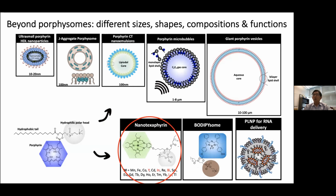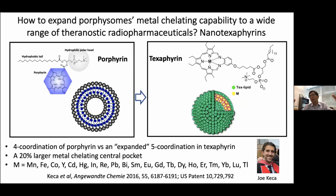This is about radiopharmaceuticals. As I mentioned, porphysome can chelate a radioisotope like copper-64 for PET imaging. But porphyrin as a molecule, a chelator, is not a very good chelator for many of these very exciting radiopharmaceuticals, like lutetium, yttrium, terbium, and all these. The reason is that the porphyrin ring is not big enough to hold this, mostly a 2+ very stable cation. But if you have a 3+ ion, it's very difficult to keep them in the pocket.